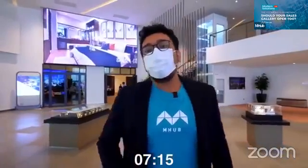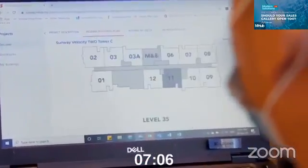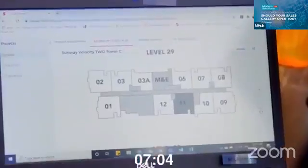So how does it work? Well, it's very simple. With our app called Showroom for Buyer, unit selection can all be done online. All you have to do is go into the project that you like, view the site plan. Once you found your unit, click on the unit and just click on the reserve button.